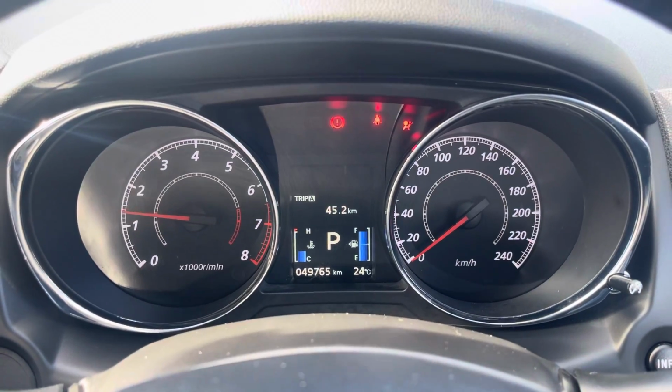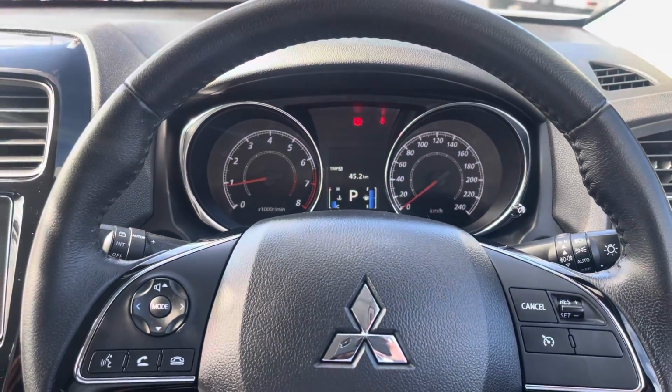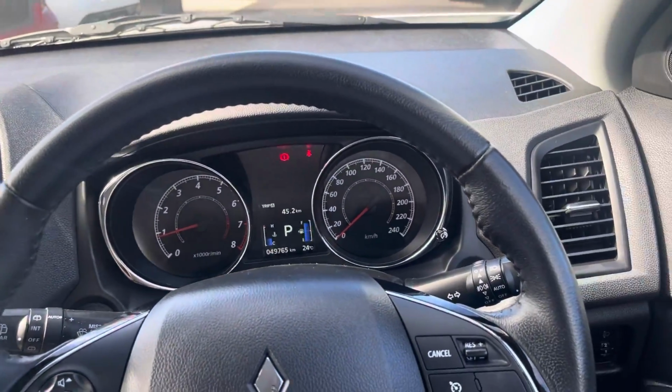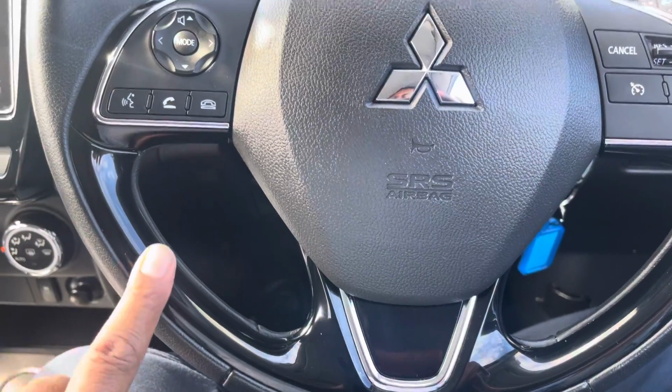Fantastic, you can see it's only got 49,765 on the clock. Okay, so I'm just going to go back a little bit and just work my way around the steering wheel just to make sure there's no bad imperfections. You can see the steering wheel is a leather steering wheel. It's got that nice effect with the plastic dash around it.